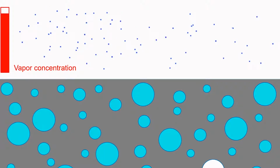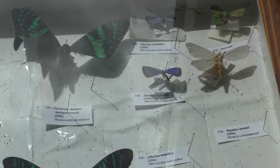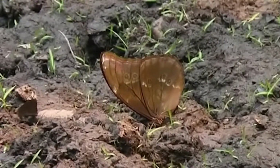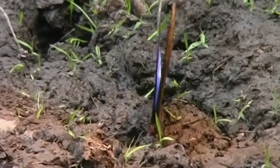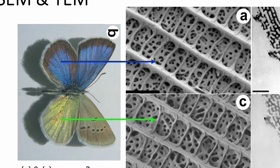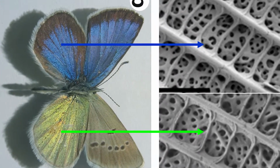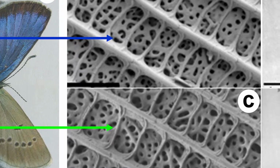In order to study the details of this phenomenon, we chose an exceptional butterfly species, Albulina metallica from the western Himalayas. Most of the butterflies have iridescent colors only on the dorsal upper surface of their wings, and the colors on the ventral lower surface are painted by pigments. Not so for the male specimens of Albulina metallica. Both of the wing surface colors are produced by photonic nanoarchitectures, and moreover the structures are similar. Only the sizes and distances of the air voids are a bit different on the two surfaces. This explains that the dorsal side is blue and the ventral side is gold-green.